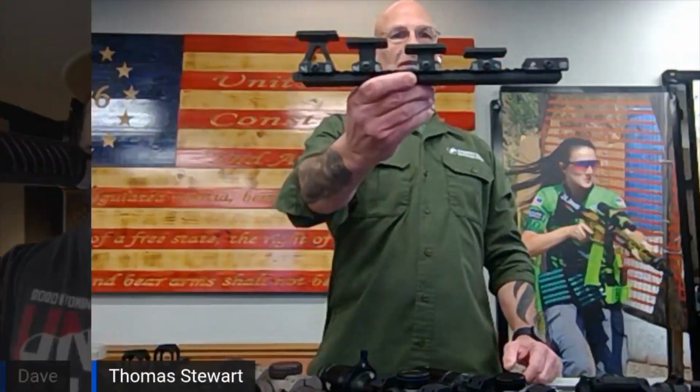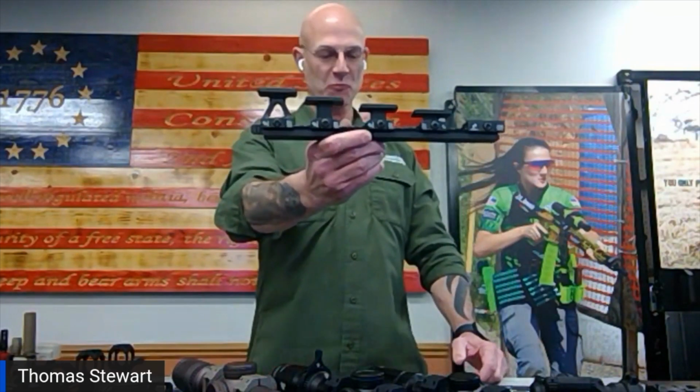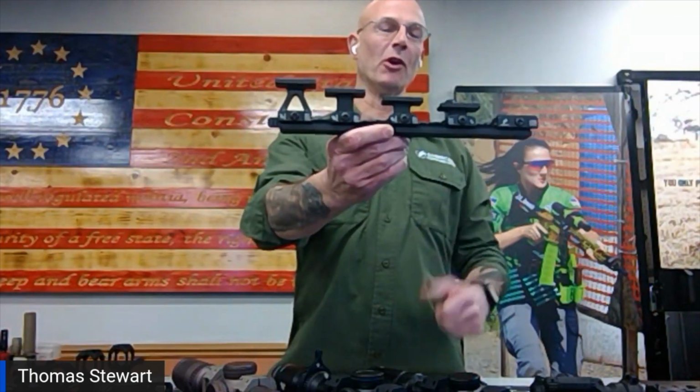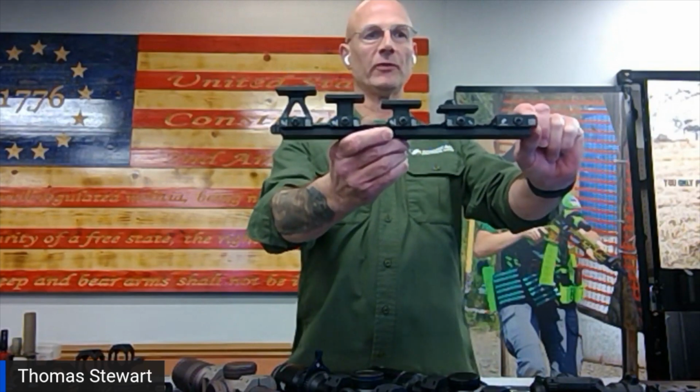But now I see a trend again where red dot mounts are getting huge, and I almost forgot that changing a mount was a thing with red dots until they just started getting higher and higher. Yep. So what is the current state of red dot mounts, and what are your thoughts on that? That is your current state of options. Is this all for the same one? Yep, these will all fit the T1 footprint. So you have as low as physically possible.